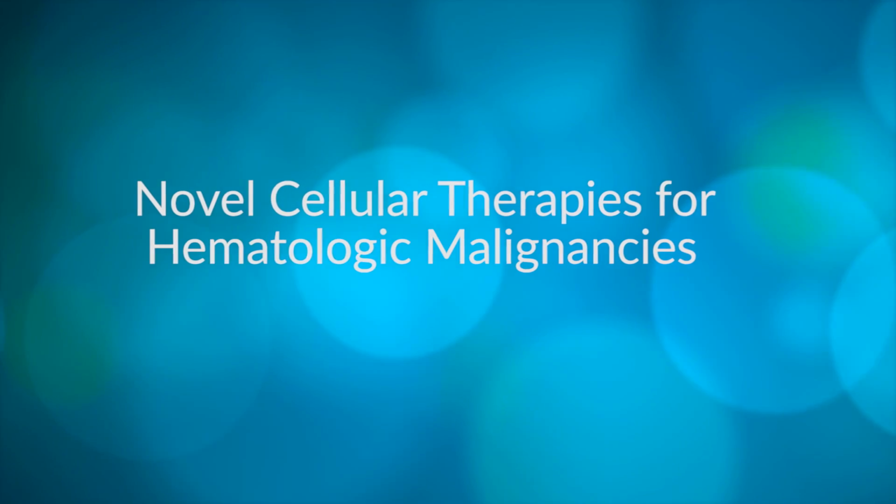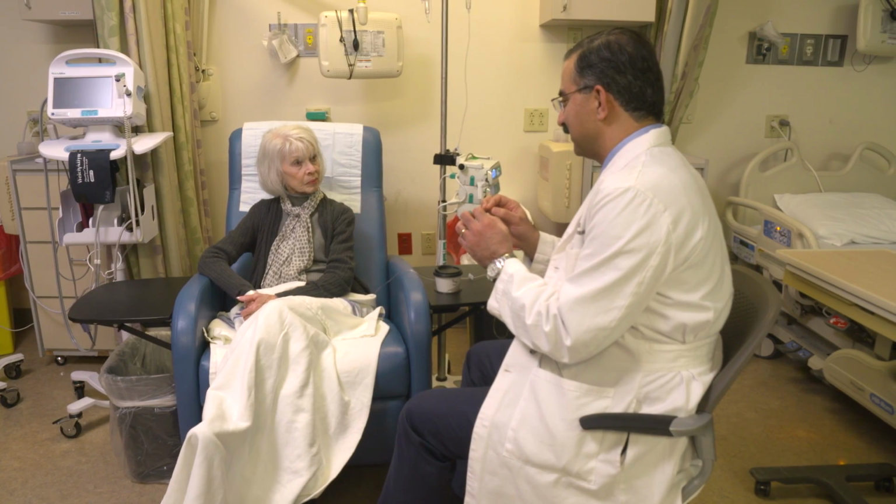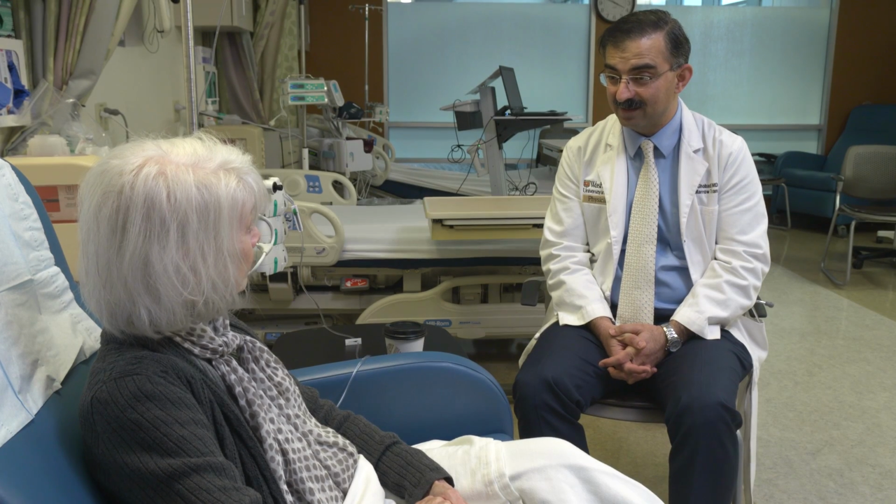I'm more on the clinical and translational side of research and mainly focused on cellular therapies. Cellular therapy mainly using cells to treat cancer or cure cancers. That includes chimeric antigen receptor T-cell therapy, or CAR T-cell therapy. With the chimeric antigen receptor T-cell therapy, the chance of going to complete remission is more than 50%. So that's a dramatic improvement. And now we have that as a standard of care.